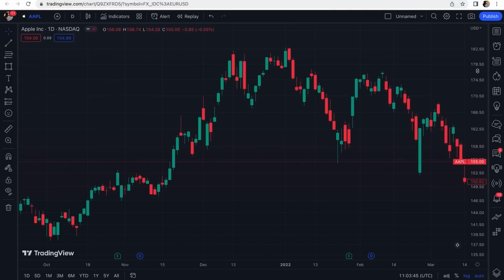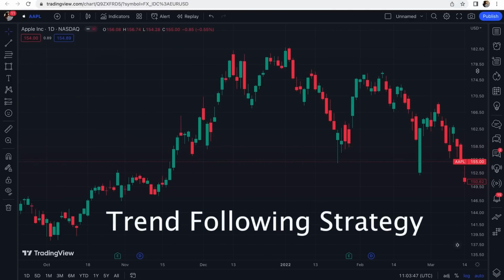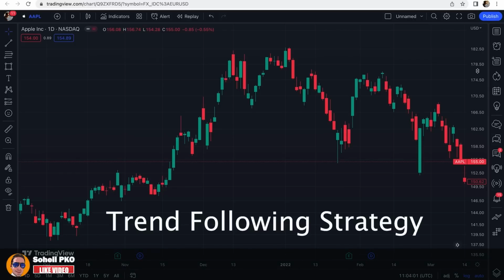The Darvas Box trading system is a trend following strategy which discovers when the momentum is gaining strength so we can ride on the trend to make profit. Just like any other trend following strategies, with the Darvas Box system we don't try to anticipate, but we try to be reactive to what is happening in the market.